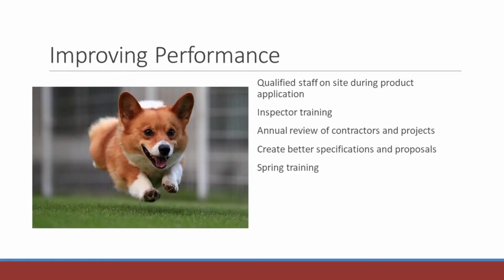One of the other major things we do out of the annual meeting is we come up with our topics for spring training. Every year we hold a spring training. We get about 200 people every year at our spring training. We invite everyone from the state. We invite local government agencies to attend, and we also invite industry to attend. The topic for our spring training is determined usually coming out of the annual meeting where our needs are.